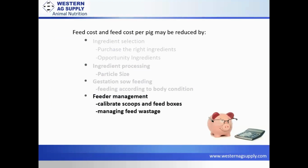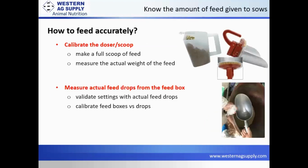Okay, so another strategy to manage feed cost is feeding the sows accurately and managing feed wastage. We need to have a good estimate of how much feed we are giving the sows to avoid over and under feeding. So if sows are being fed with scoops, we need to know the exact weight of the feed that it can actually deliver. And similarly, we need to make sure that the feed drop weights are close to the settings in our feeder box. So it is recommended to look into this every quarter because the density of the feed might change as well, especially if you're changing grains.